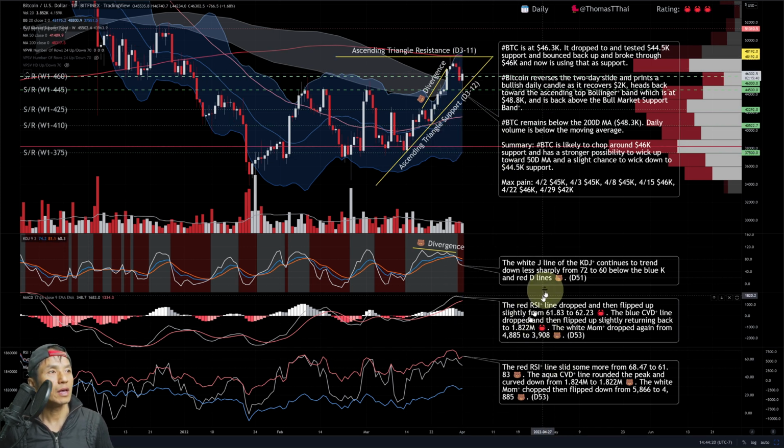Let's go down and take a look at the indicators. Oh yeah, before we do, volume. The current volume right here is just below the moving average. The last 2 days have been right around the moving average, if not just a tad above, but currently it's slightly below. Before I move on to the indicators, there was one pattern that I wanted to point out.